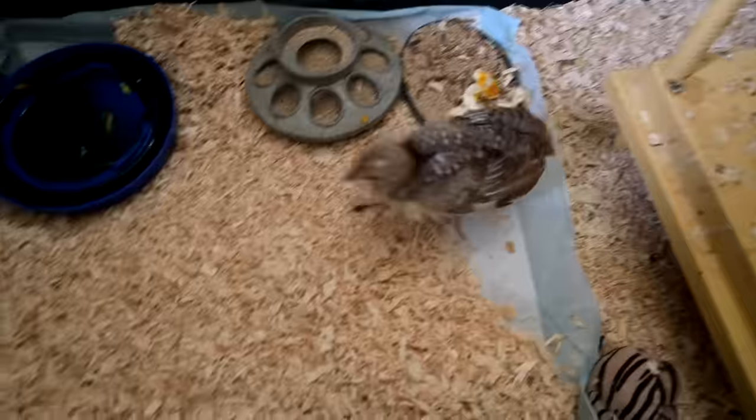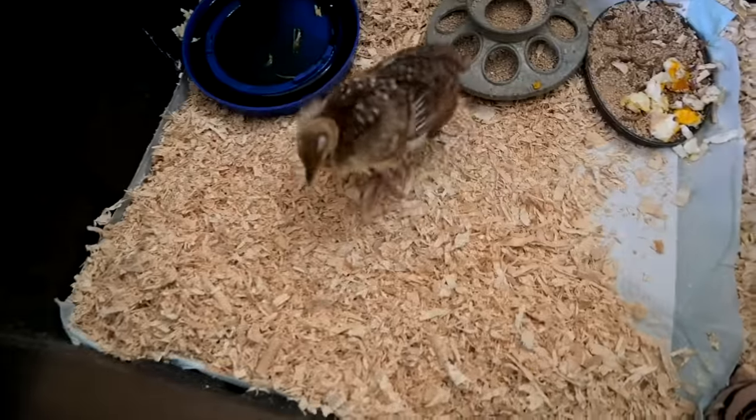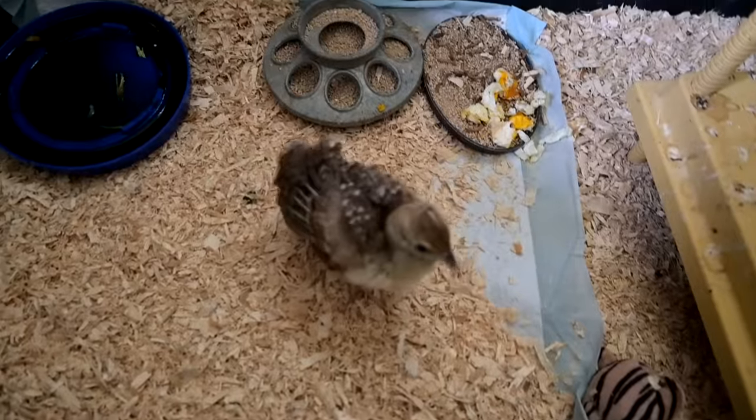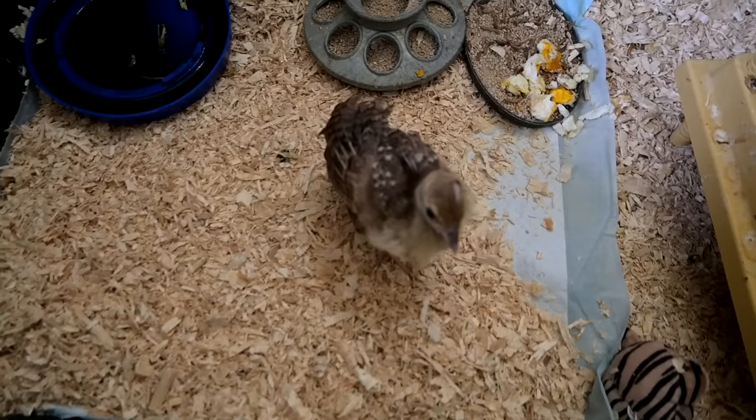I also wanted to give you a little update on the pea chick, because somebody asked yesterday, and it's not going well, you guys. Pea chicks can be really difficult, especially when you have one all by itself. So this is his bed. He's doing well in terms of he's alive. Essentially, he's got some problems, and I don't know where they've come from.